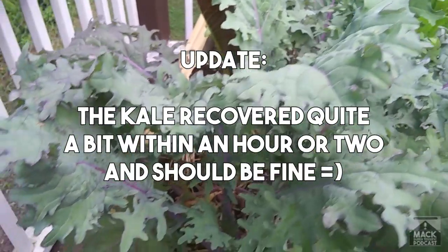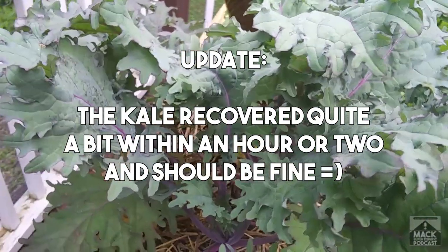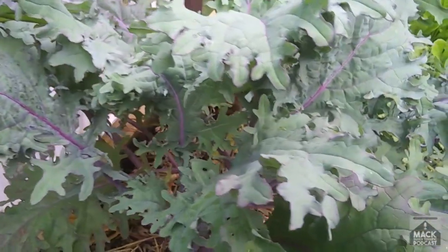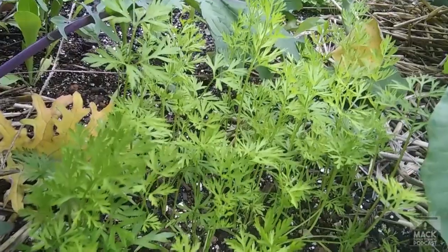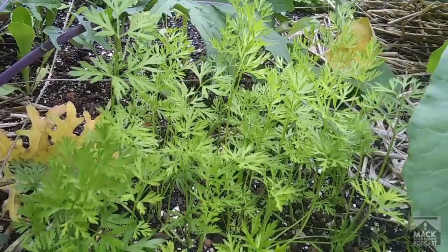It did not like being taken out of this square foot garden, where the broccoli was like, screw it, put me anywhere you want. I'm bolting, I'm happy. Anyway, here's the carrots in the second bed.